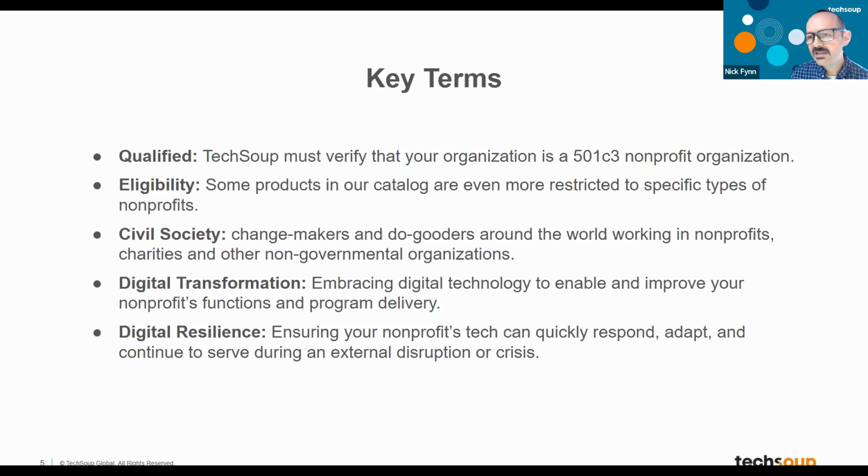Digital transformation is another term you'll hear in the TechSoup sphere and more broadly across the tech sphere. It sounds huge, and it is, but really what it means, and most of us are there already, is the notion of just embracing digital technology as a tool that can enable and improve your nonprofit's functions and program delivery, right? So it's working with technology versus outright rejecting it all because it can be a very powerful tool.